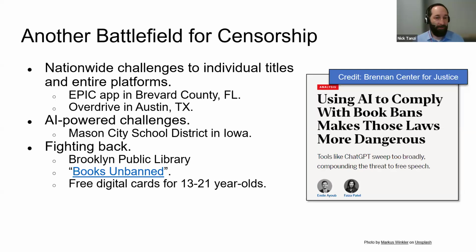We've seen school districts in Brevard County that have blocked access to the Epic app. That's a collection of ebooks, in part because the laws that are being drawn up are finding that that content crosses a line, and so they are blocking access to it. We're seeing the same thing with Overdrive in Austin, Texas. There are certain topics that they're determining are taboo, oftentimes LGBTQ, oftentimes perspectives of people of color.